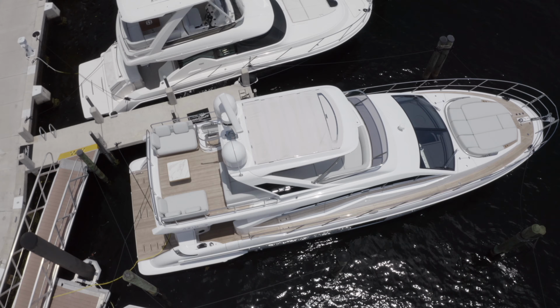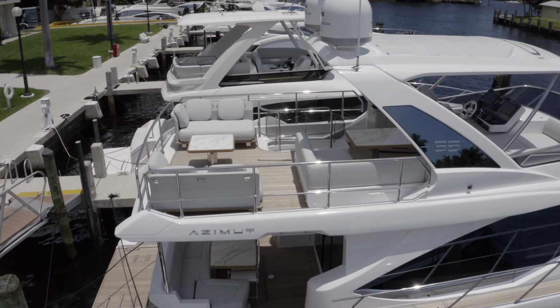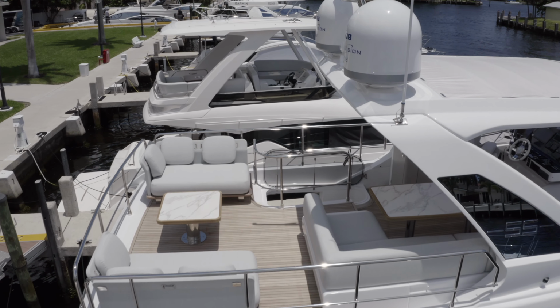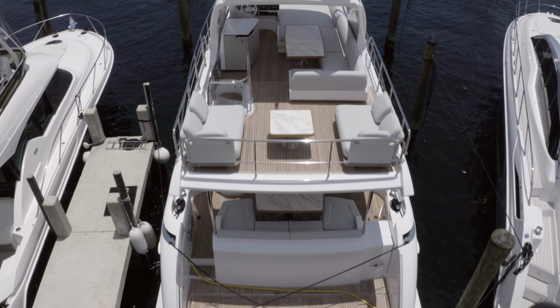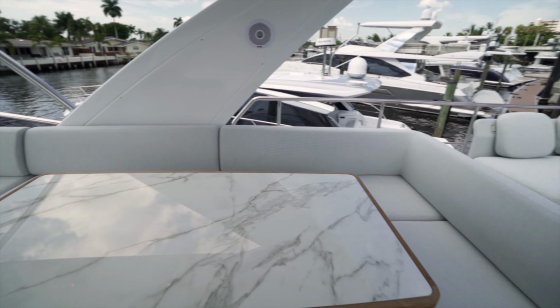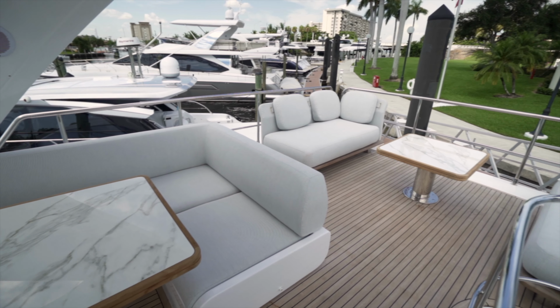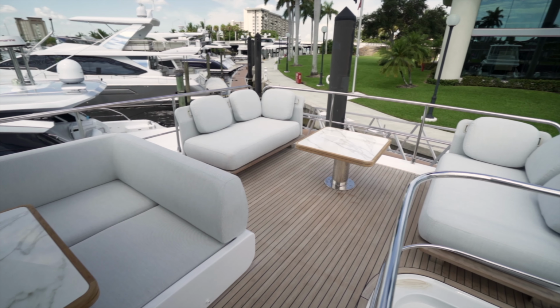Today we're taking a look at another Achille Silvani designed masterpiece, the Azimut 55 Fly. The flybridge on this boat is the biggest in her class with the opening hardtop, which means you'll always be comfortable eating at the large settee up here, and the most comfortable couches you're going to find on any boat.